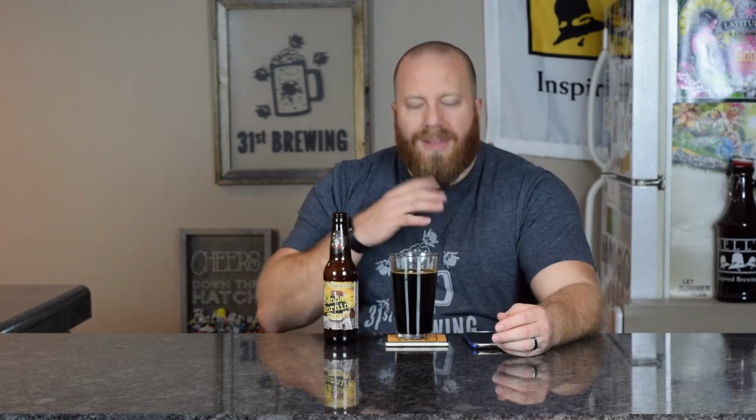This did have a nice dark chocolate head, about a finger of head on it when I poured it. Color on this one is very dark brown. If you compare it to the 2017, or if you watched my beer versus beer challenge, this one is a little bit lighter than the 2017. Now, obviously, this has been aged, so I would think those colors would start coming down a little bit.